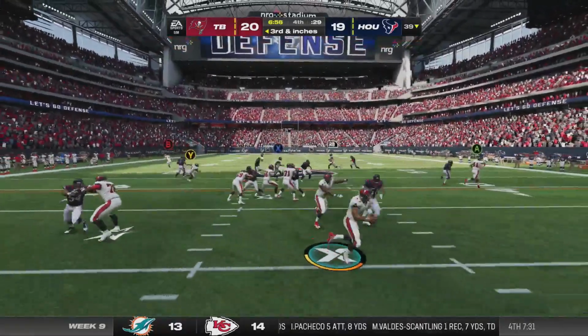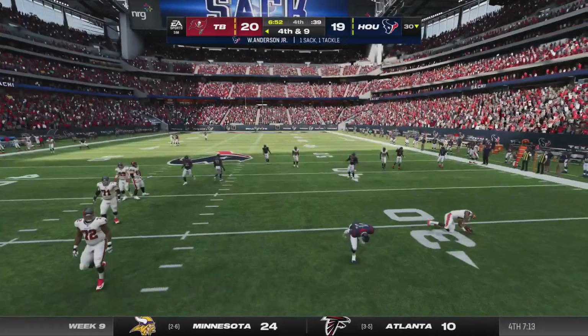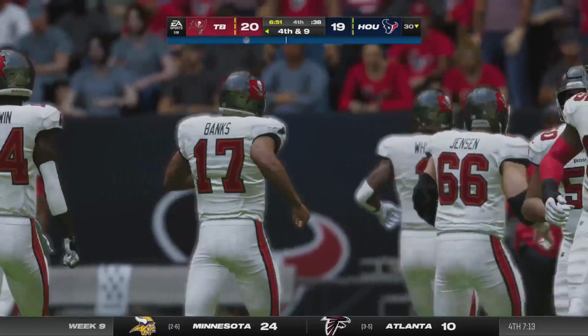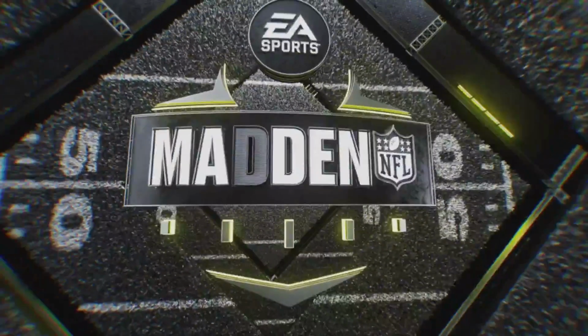Looking to throw. Banks flush to his right. And he can't get rid of it. He's taken down. Will Anderson in there to record the second sack of his young NFL career.